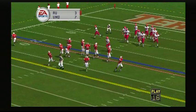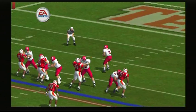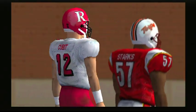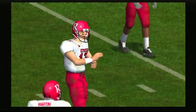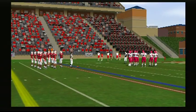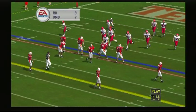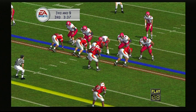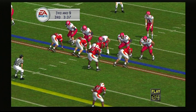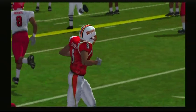Second and 9, ball on the 19. The Terrapins bring in the nickel package. To pass, looks, rifles it over the middle, and it's incomplete. It's third down and 9 to go. Ball on the 19. They come out in a nickel. Number 12 steps back to pass. And that one's fallen incomplete. So they go three and out after that incompletion.